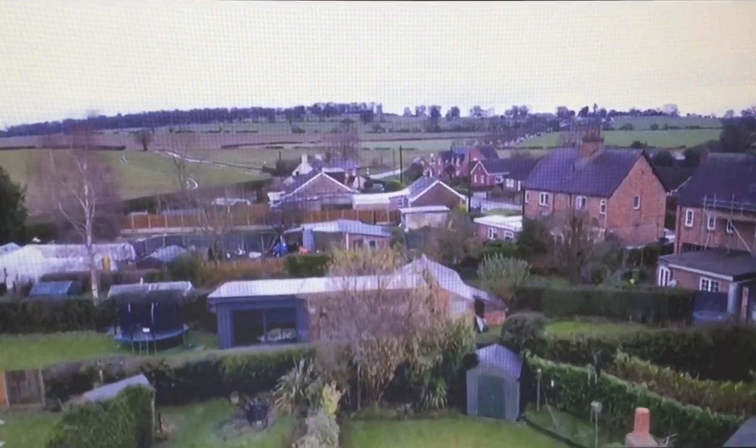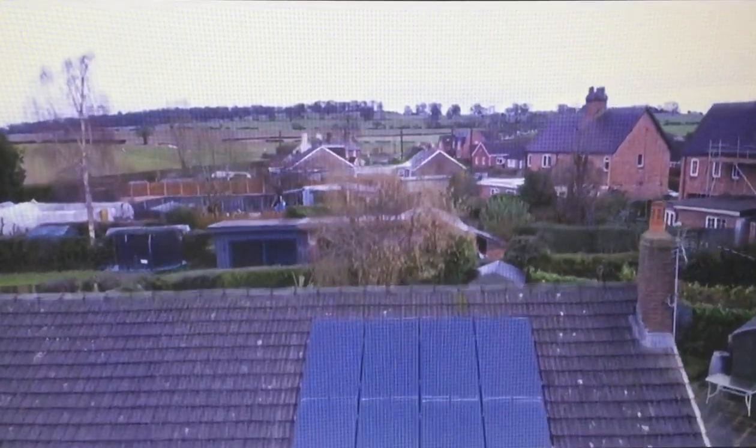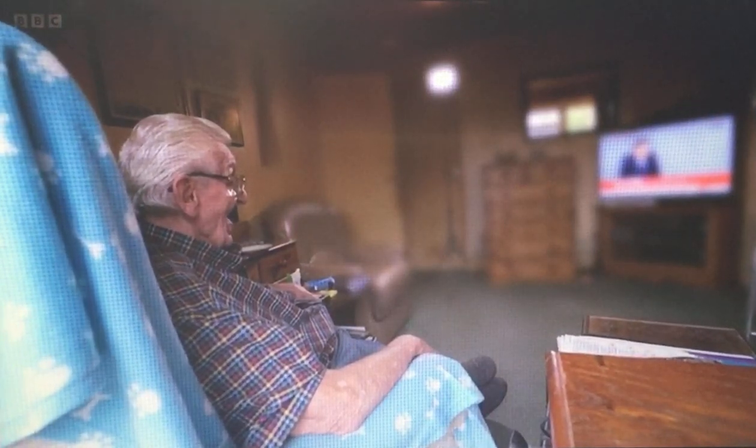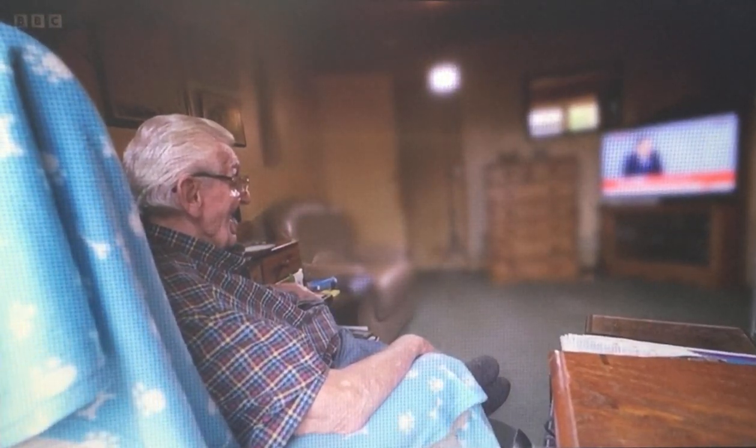Harry says he's saving about 75% on his electricity bill. Over the last winter, he's been paying about £25 a month, and in the spring and the summer, he often only has to pay the standing charge of around £4 or £5.